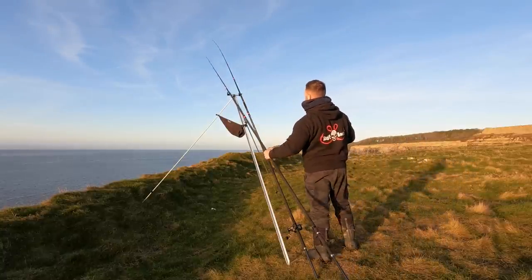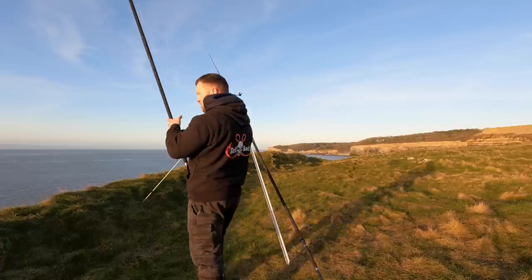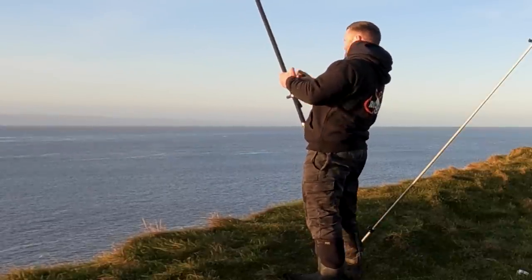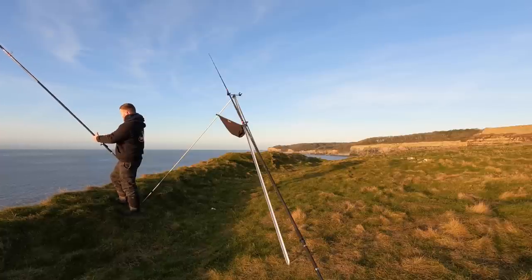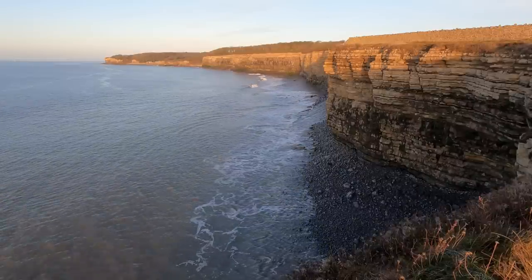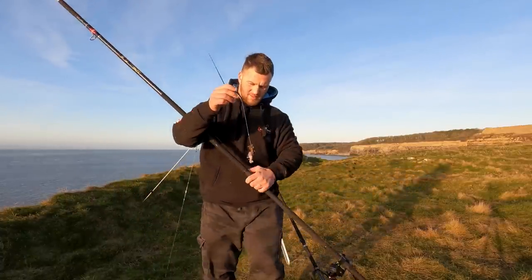Let's go check this one. No, this is a codling, isn't it? I've had quite a few small bootlaces, so it's probably one of them. Oh yeah, it's been battered. Absolutely battered. Yeah, the session's come to an end now.